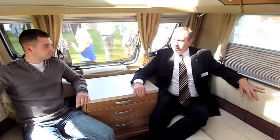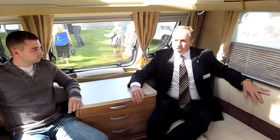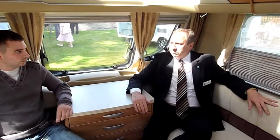Very exciting, Mark. We've worked very hard over the last 12 months to get where we are today. The product in terms of Challenger and Conqueror is completely new from wheels upwards. We've done a lot of work on the exterior look, new front panel, new rear panel, GRP, glass reinforced plastic, which is easier to repair and less susceptible to dents, especially the front panel.